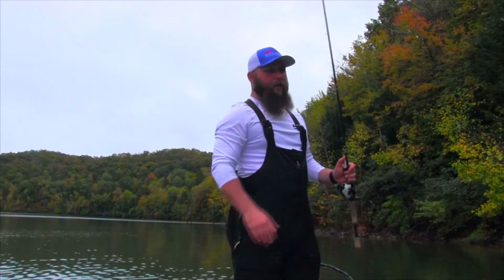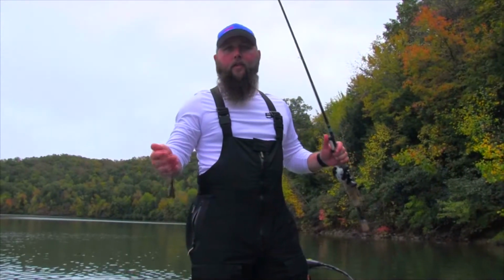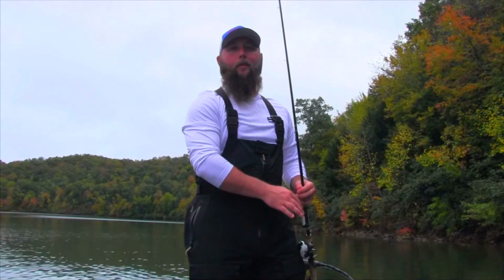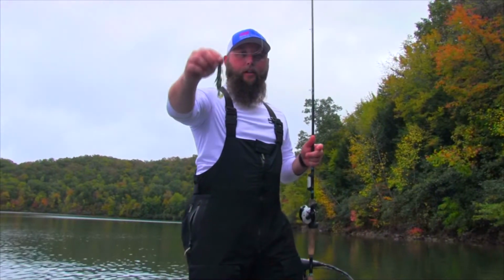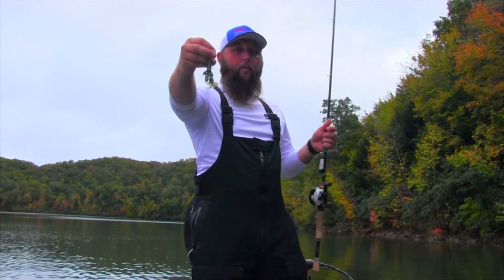Why do I fish JB's fish sauce? I fish JB's fish sauce because it works. Simply put, I catch more fish on JB's fish sauce when I'm using it with my lures. I'm using a Jackal chunk crawl here, 3.5 inch with dyed appendages.